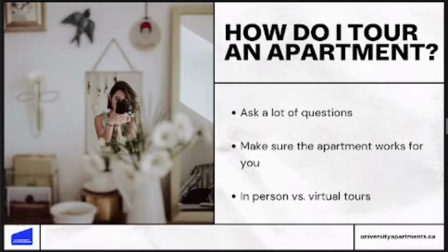more common to have virtual showings instead of in-person showings. Now, virtual showings are totally legit, but you should definitely take extra precautions when you're not seeing the unit in person.